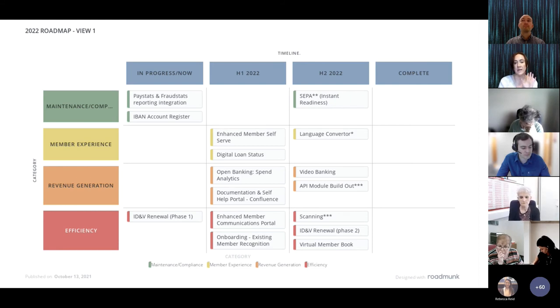So that is, at first glance, the 2022 roadmap. As Ian and I both said, everything is subject to change. It's not set in stone. If there's another item you think of, we're agile, we will work with you to make sure that we're giving you what you want versus what you need as well. So what happens next? Rebecca, if you can move on to the next slide, please.